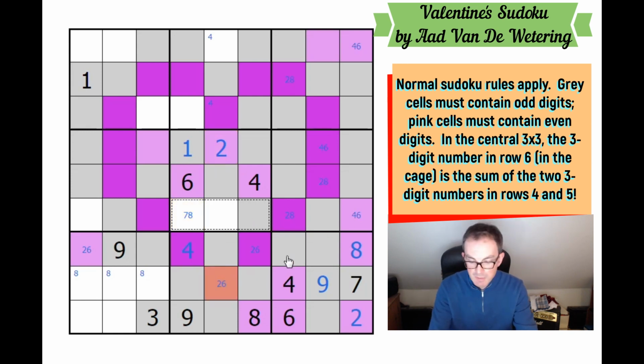Therefore, now we might be off. We might be off and running. So we get 6 and 2 into those 2 squares. 2 into one of these two squares. If we have a look over here, no, that's not good enough. Bother. It must be a 2 in one of those two positions.